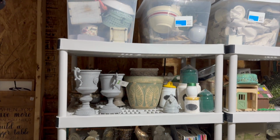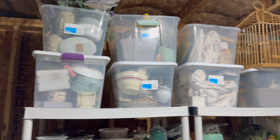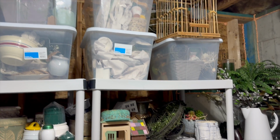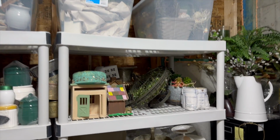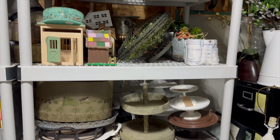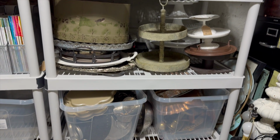Some of those pots, I have a porch project for my own home, and that's kind of what those are earmarked for. So I'm gonna grab these spring bins soon and bring them to my booth. And I think it'll be a nice little transition here coming up.